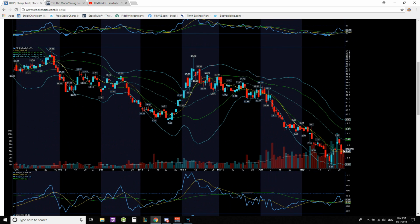Now if the price action would have continued to run down all the way back down to this bottom Bollinger Band at 557 and started pushing into it, then that lets me know that the downtrend is going to continue. But the bulls were able to hold it above as well, right at the 1 standard deviation Bollinger Band.